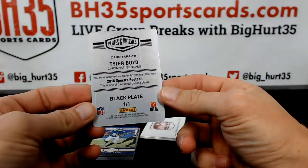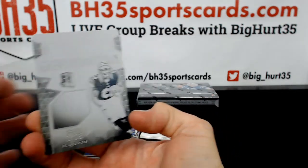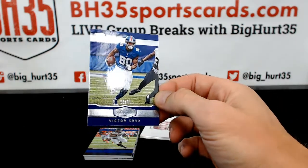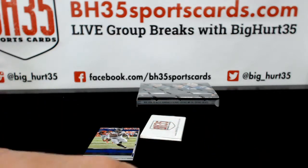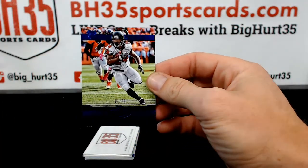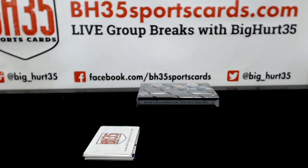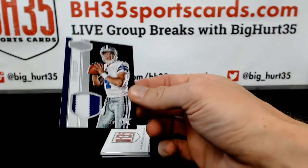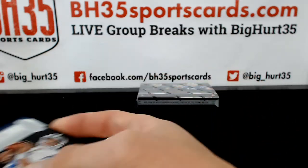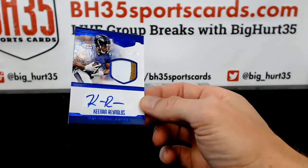Tyler Boyd, black plate 101 from Spectra for the Bengals. Victor Cruz to 99. Giants. To 50, Devontae Freeman. I like the action shots a lot. It's usually just some blank background. Dak Prescott to 75, building the rainbow on this patch. And Keenan Reynolds to 50.